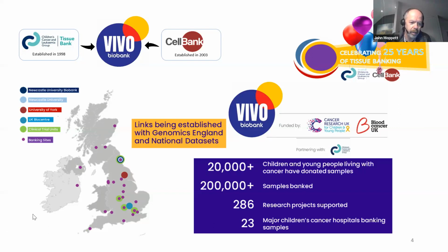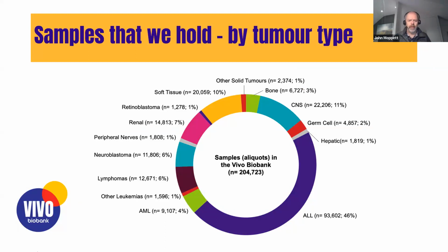And we also work closely with clinical trials units. You can see them around there on the map in green. So just to show you very briefly, this is a little detailed, but this is what we hold at the minute in terms of samples.